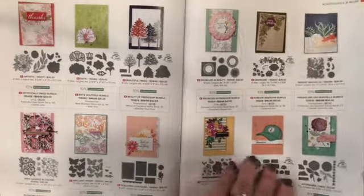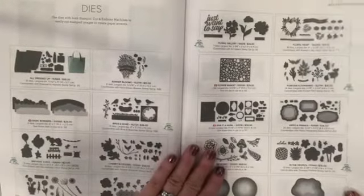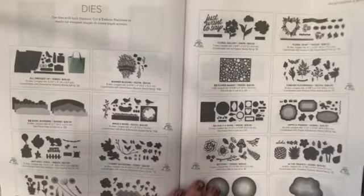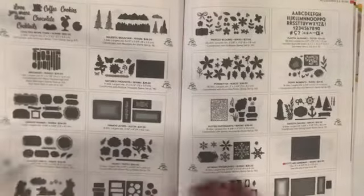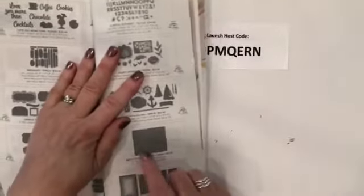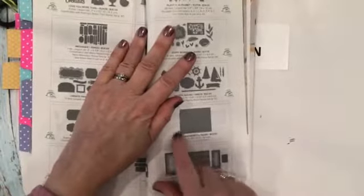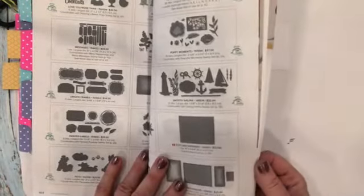You see different samples of them. And then they have just the dies back here. There was a really cool die. This one, Stitched in Greenery, it doesn't die cut, but it makes this pattern. I thought that was really cool. Really like that. Okay, so we're gonna go back.